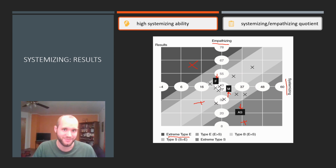Anyways, let's get to the participants. They are indicated by these black crosses here. So each cross indicates where a participant fell in the study. And what we can see is that most of them are in the balanced range, and 4 of them seem to be type S, so systemizers.